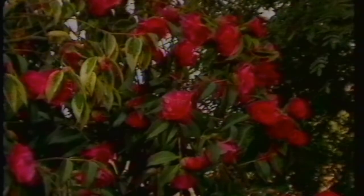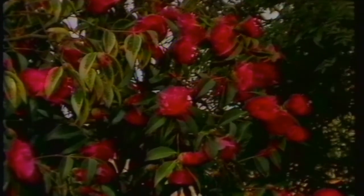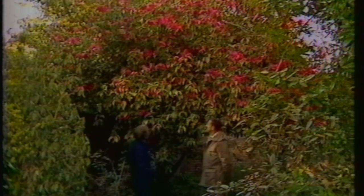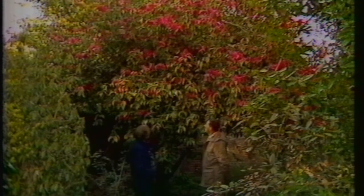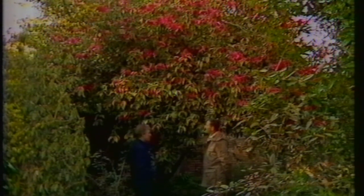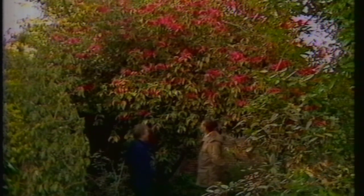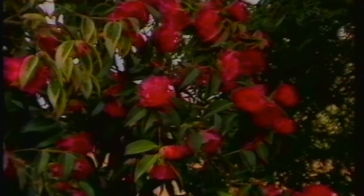We've seen some choice rhododendrons today, Peter, but Trengwainton also has a very fine collection of camellias, of which this must be one of the most impressive. Yes, Roy, this is a superb specimen of Camellia reticulata, Captain Rawes. How old would this one be? This was planted in the 1930s. Flowering every year like this? No, but this is an exceptional year, I would say. So flowering very well indeed.